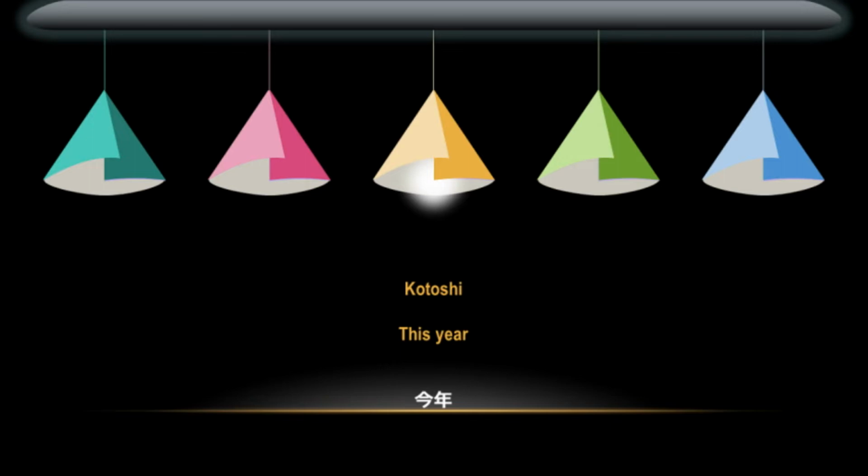Let me go to the next word, kotoshi, which means this year. The kanji, which is the Chinese character of kotoshi, consists of two characters. The first one means now, and the second one means year. So, kotoshi literally means this year in Japanese.